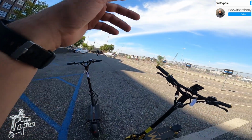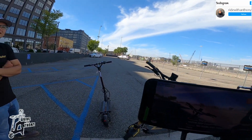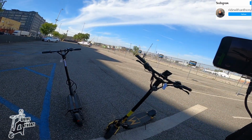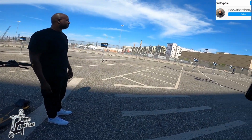You know, he rolled my Eagle Pro for the first time when I first got it. And he's like, oh, hell no, I cannot do finger throttle. I can never do finger throttle. Yeah, he looks pretty comfortable, like a pro. Yeah. I'm not gonna lie, the scooter doesn't look too bad though.